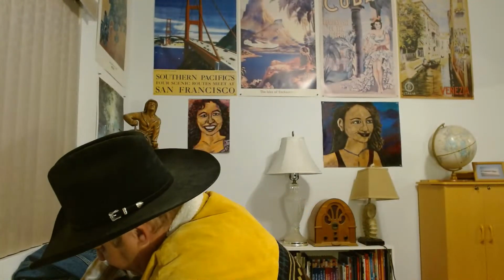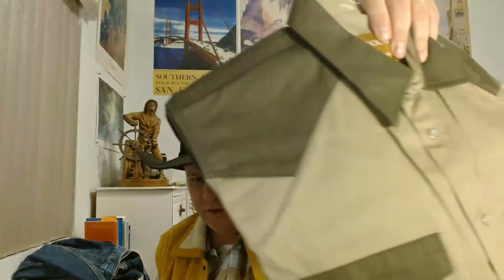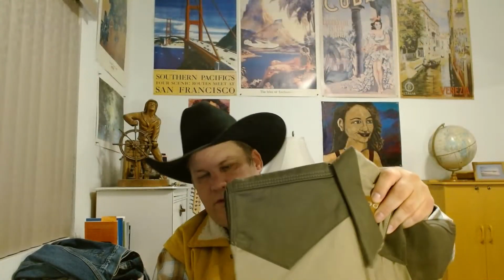You still have the snaps. And for a while there, they were doing different things. They were doing words down the sleeves. They were doing color blocking, things like that. They weren't the only brand that did that, because I also have this one that is my Forest Ranger looking shirts. These are short sleeves.